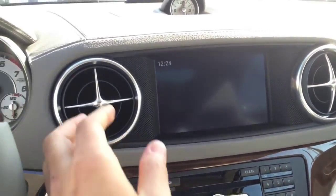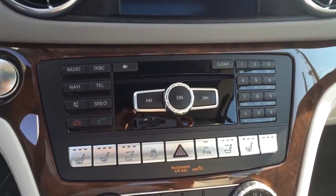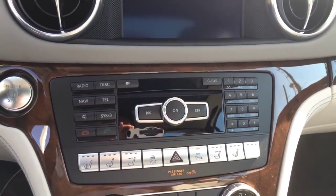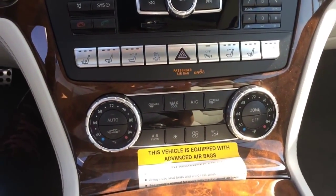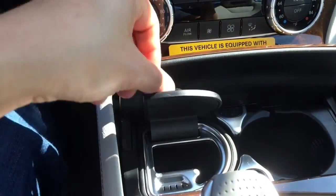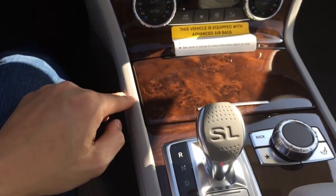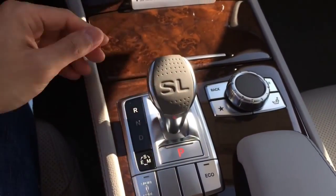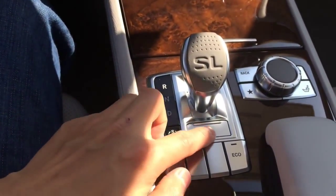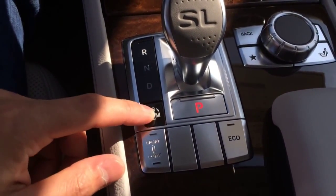The two 4-point star air vents are separated by a large multimedia screen. Here is the center dash multi-function control. Dual climate control for both driver and passenger. Center console cup holder. You can control the car via the center gearbox selector: up for reverse, down for drive, slightly up for neutral, Park. Sport, Eco mode or manual.